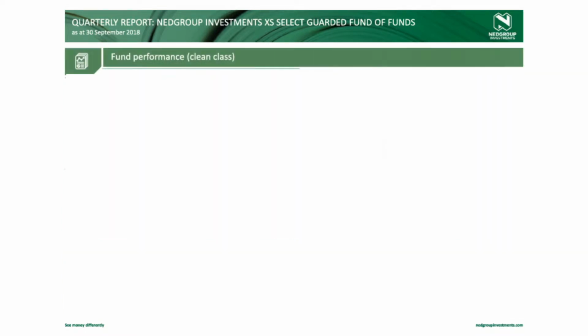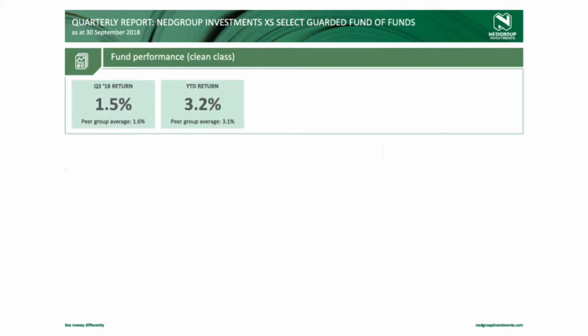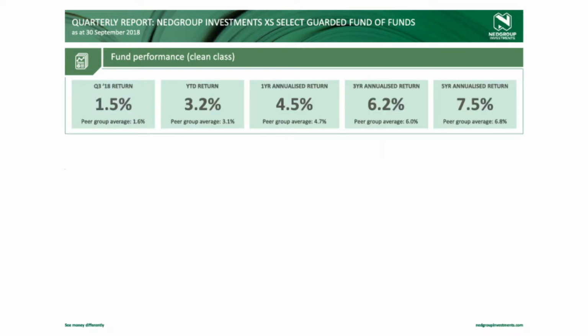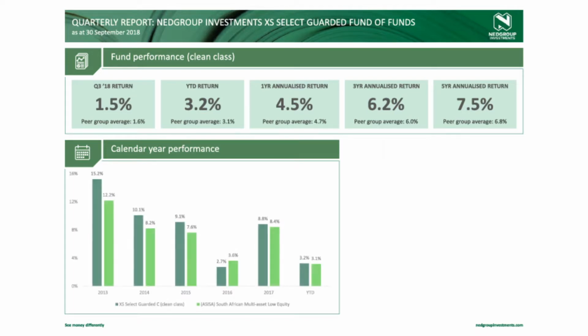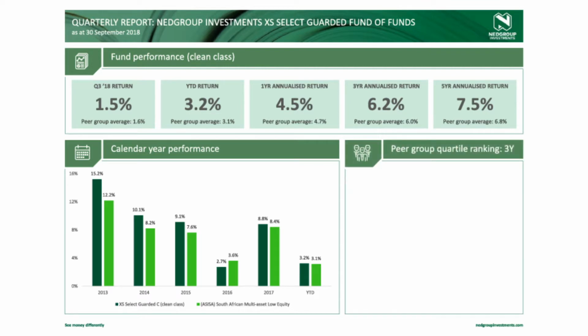If we look at the performance of the fund over the last quarter, we see that the fund was up 1.5% versus the peer group that was up 1.6%. The fund of fund maintains its second quartile ranking over the recommended time horizon of 3 years. If we look at the 3-year annualized figure, we shall see that the fund has achieved a return of 6.2% versus the peer group of 6%.